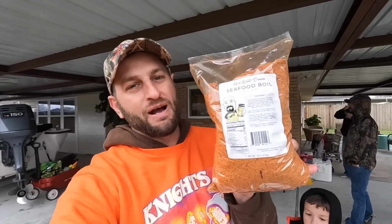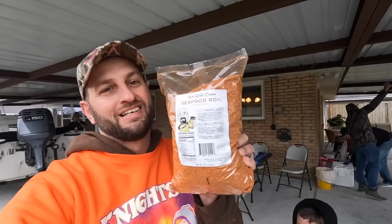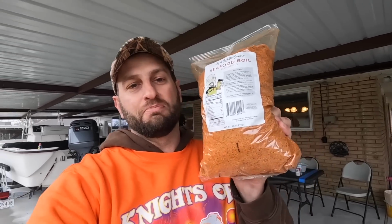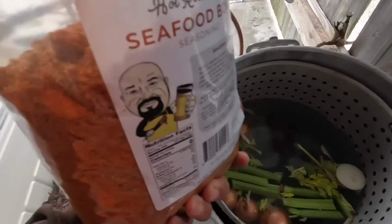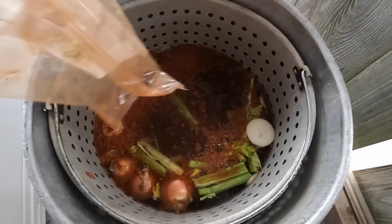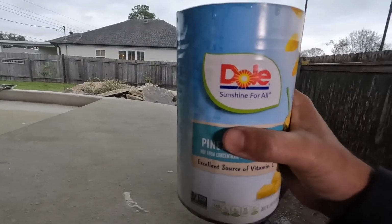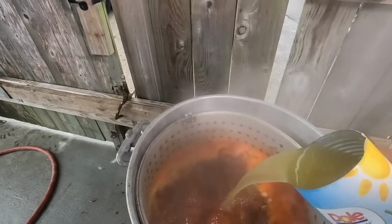All right, and just like we did for that pasta, we're going with our buddy Hot Rods Creole one more time. He makes his own seafood boil mix. Hot Rod's a smart dude, knows how to do it, and that's who we're using. One pack of this for one sack of crawfish. We also gonna do some corn and potatoes and mushrooms. It'll cover it all. All right, Troy's got his onions and his celery in. I'm gonna add the Hot Rods. A lot of people traditionally will use lemon juice, but I like pineapple juice. We're just about ready. So we're gonna add some pineapple juice.